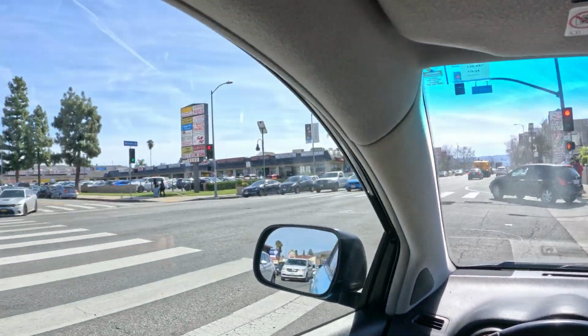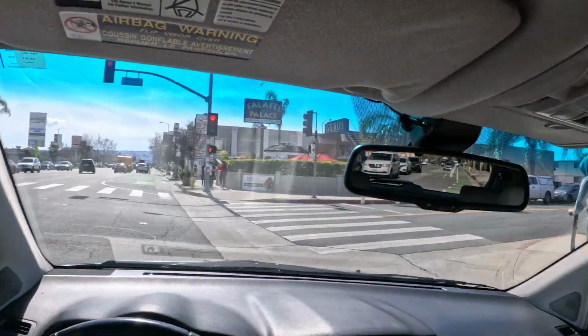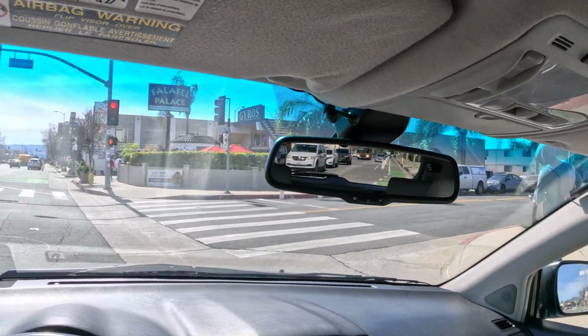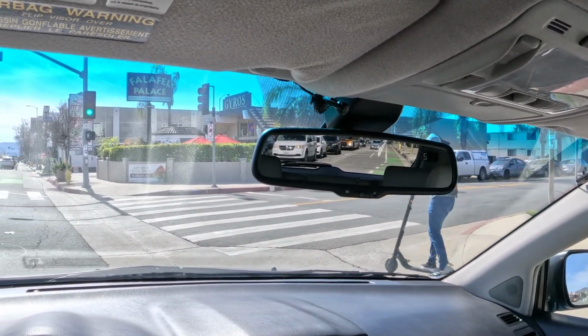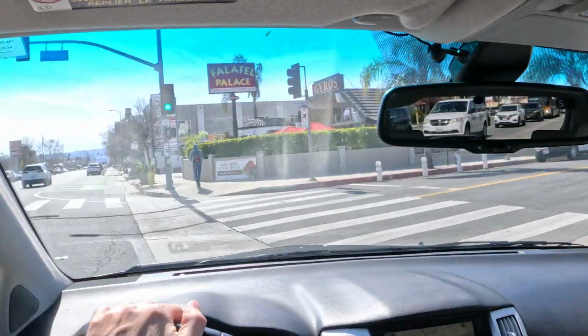There's nowhere in the DMV handbook or California vehicle code that says you have to make a right on the red. And I'm a little hesitant to go because if he gets a green light right here and then I start going, I might block him. So I'll just be patient. I'm just gonna err on the side of caution here because I don't want to start making this turn and then this gentleman goes. Now as he goes, the rule is if he's going away from me, I have to wait till he's halfway across. Once he's halfway across, I can go.